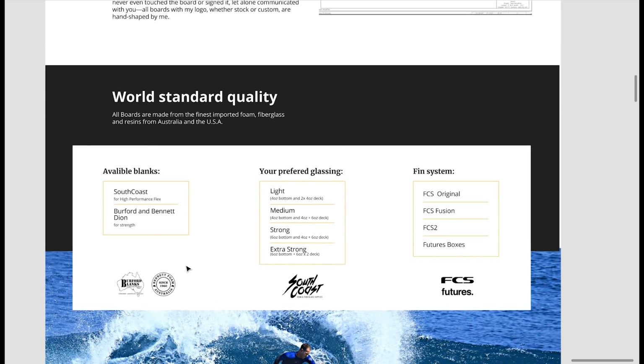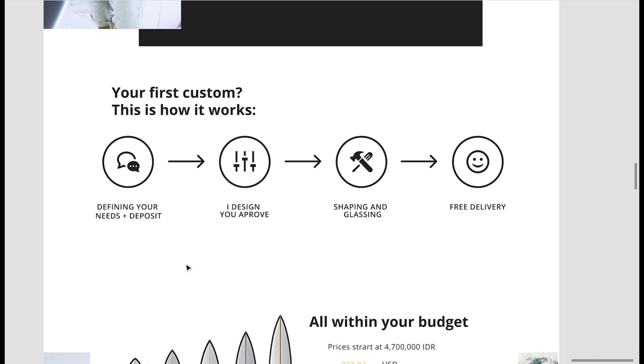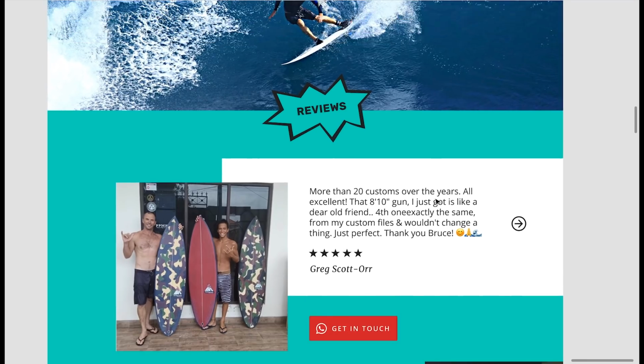We've got some information on materials, and then we hear from customers themselves. And given that these are custom boards, the first thing that you would probably ask yourself as a customer is what does the process actually look like for making this happen? So Marta was smart enough to add this little 4-step process to convey how things would go from start to finish. And overall, just a fantastic redesign. Well done, Marta.